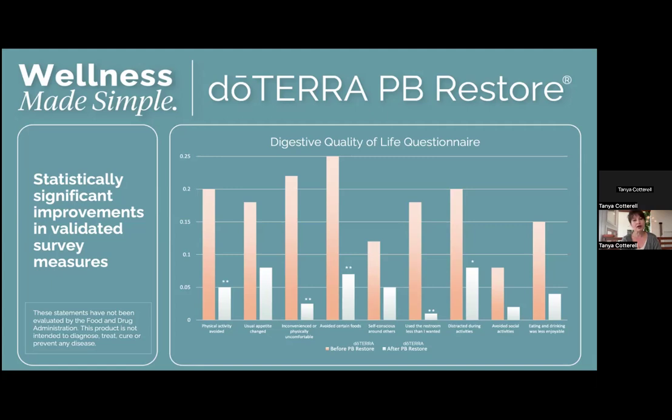Now, it's important to remember that gut health is not the only function that's impacted by improving your microbiome. Your immune system is primarily centered in the gut, as is the production of neurotransmitters for mental health. So PB Restore often brings a significant positive impact to immune function, mental health, emotional health, as well as digestive health. And even if you don't struggle with gut discomfort or problems, your microbiome can't be ignored. It's very important. It's amazing how balancing the microbiome has profound effects on a variety of health issues.